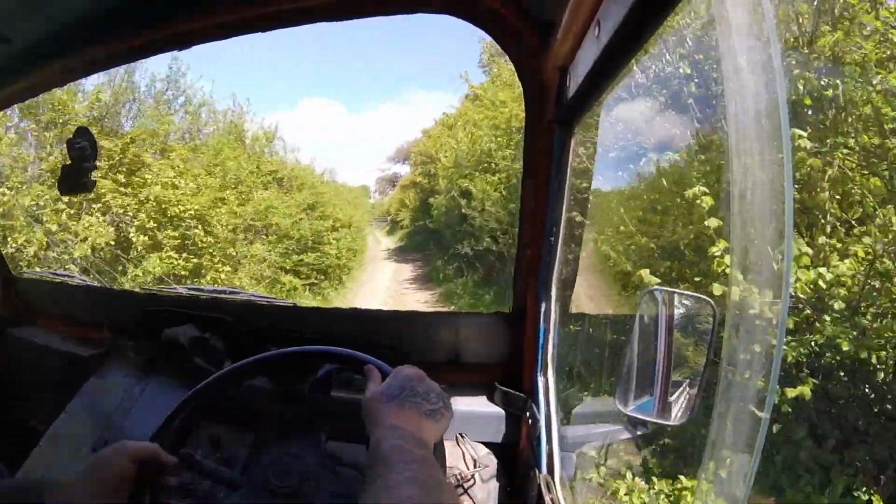So the weight is down, what, 500 kilos? From the original Discovery? Standard Disco, about 2 ton. This is 1,460 kilos of vehicle. So it's lightweight for what it is. That's very much the thing. It's still nimble. And it's super impressive.